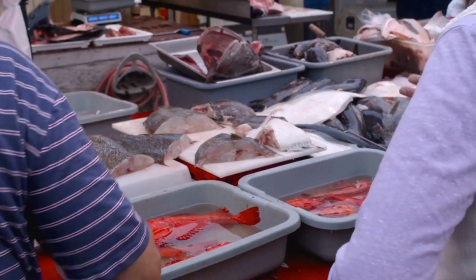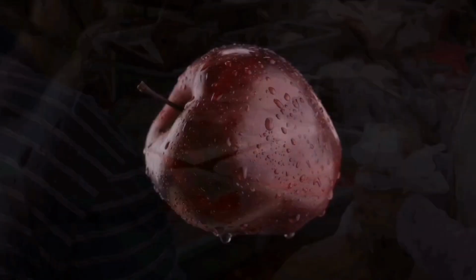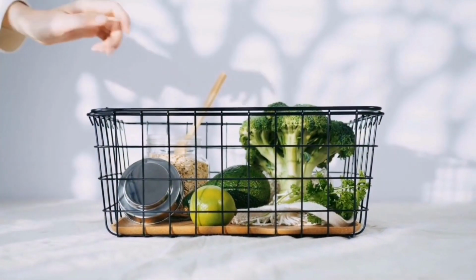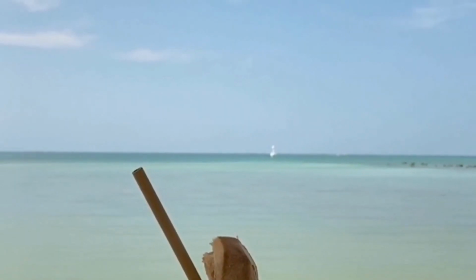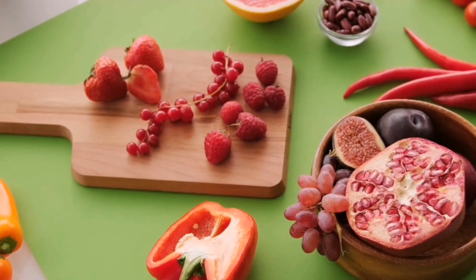4. Protein smoothie. Blend together a combination of fruits, such as berries, bananas, or mango, a scoop of protein powder, a handful of spinach or kale, and your choice of liquid: water, almond milk, or coconut water. This refreshing smoothie provides a good balance of carbs and protein.